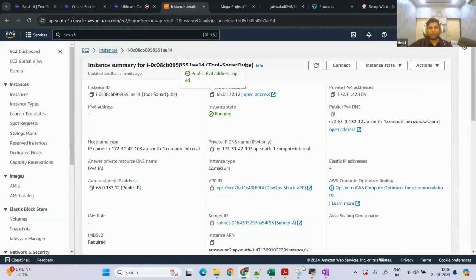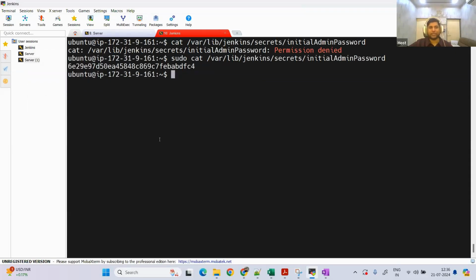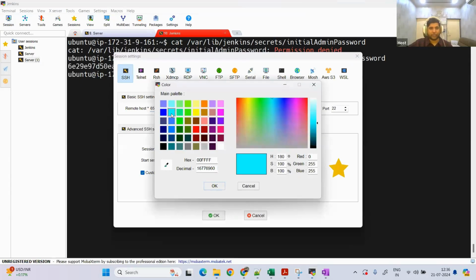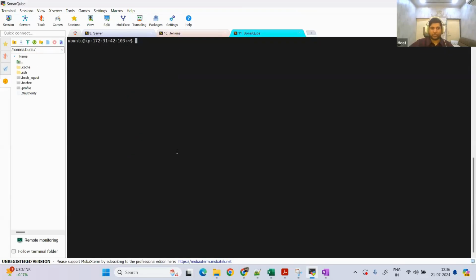So again, I'll get the public IP address of SonarQube, and let us create a duplicate of the session because they all have the same machine username and the private key. So I'll click on rename. First of all, let us rename this to SonarQube and change the public IP address. Color also, if you want you can change it, up to you, and click OK. We can double click. Now we are connected to our SonarQube server also.